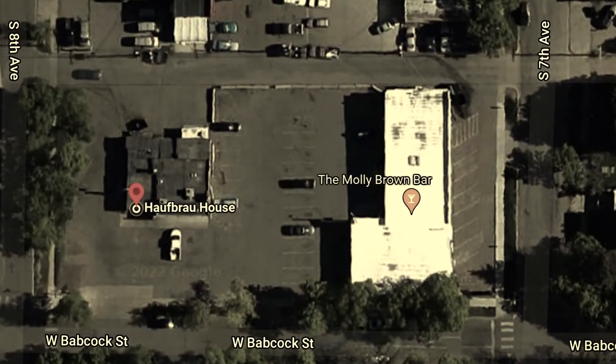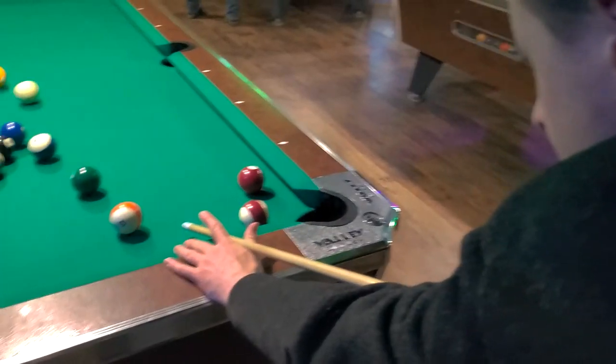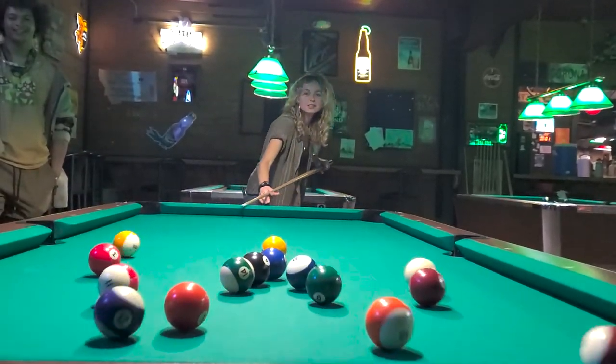Right next door to The Hop is the Molly Brown Bar. They're pretty similar with pricing, but the Molly is much bigger and has a lot more pool tables. They host events such as live music, bingo nights, and trivia nights.